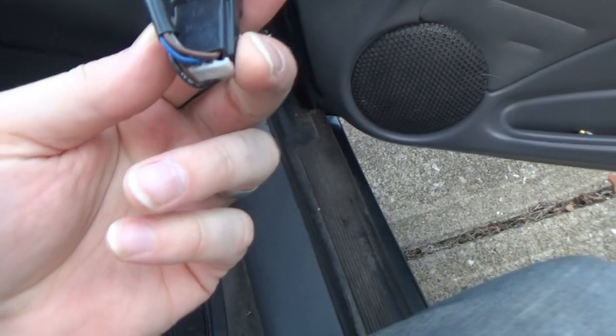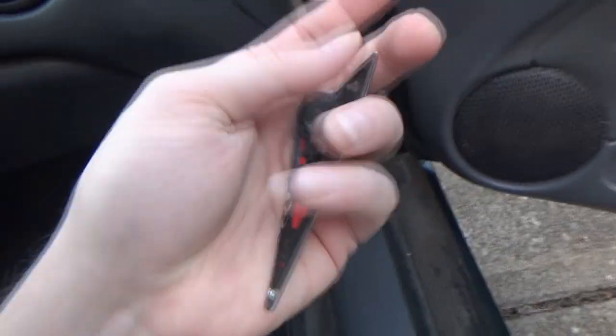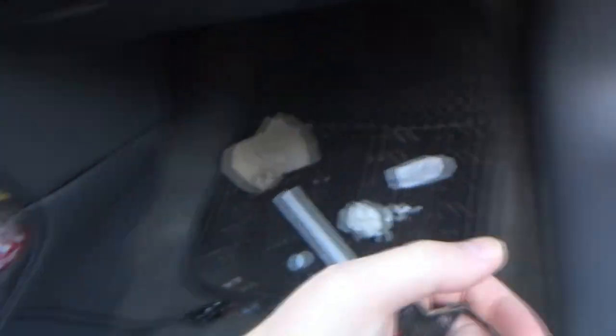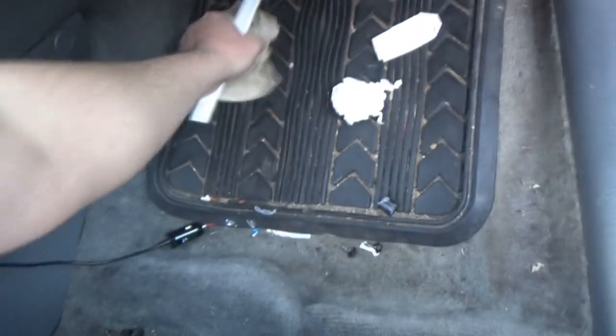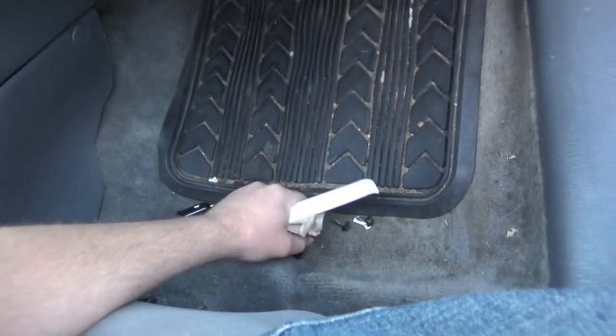This is the old connector for the cruise control switch on the steering wheel, so we don't really need that anymore. I found a Pontiac emblem at the junkyard one day. It was sitting inside of a car, so we took it. Don't know what I'm gonna do with it. This car doesn't need it, but I thought it was just cool to have, so we'll put that somewhere for now. CD wrapper, bad flour, chopsticks. It's all going in the trash. A couple of screws here.